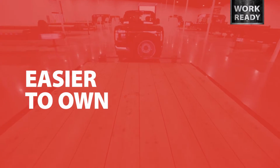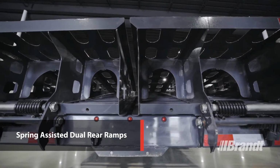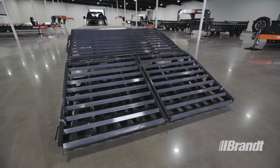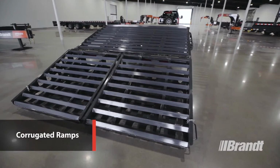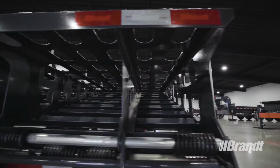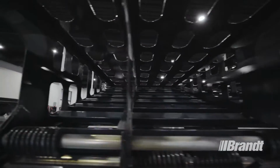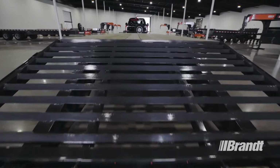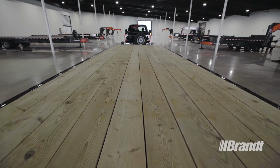As mentioned earlier, each one of these trailers features full-width dual rear ramps that are spring-assisted to reduce strain on the operator when moving them into place. The most important feature about the ramps is that the ramp surface is corrugated and has cleats, as you'll see here. The corrugations keep the buildup of materials like snow or mud on the ramps to a minimum by allowing them to easily pass through the ramp surface, and the cleats provide ample traction for loading a wide range of equipment, which translates to easier and safer operation of the trailer.